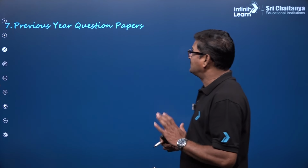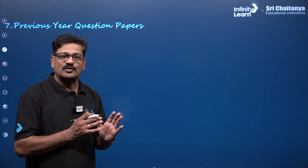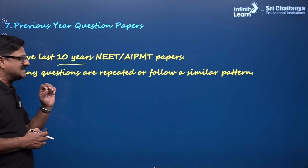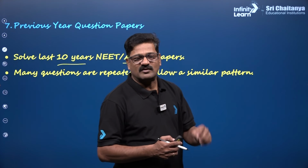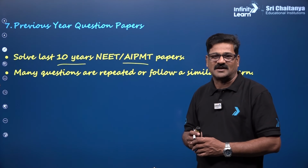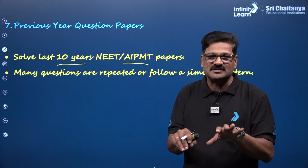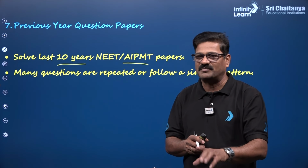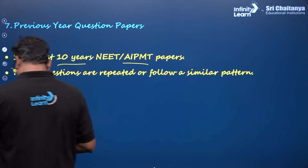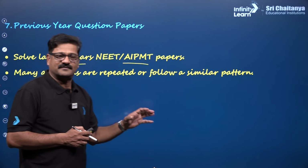And also previous year questions are going to be the benchmark. In this year the question was like this, and 2016, 17, 18, at least 10 years of papers you have to do, beta. NEET examination, earlier it was called AIPMT examination, and the 2016 paper was tough, later the 2025 paper also came like that, and in between the questions were a little balanced, and 2025 paper definitely is going to be a tough paper for you. And many questions are repeated or at least have similar patterns. So you have to understand what kind of pattern of the questions can be asked.